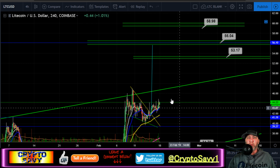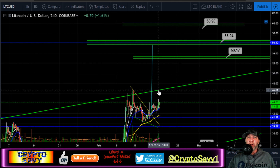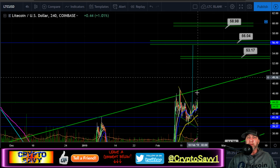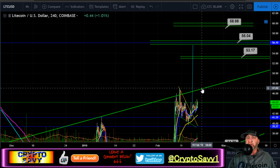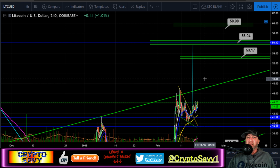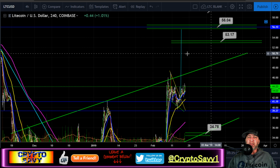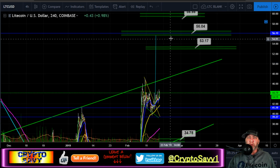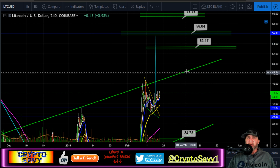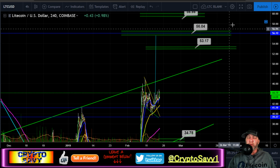I still believe we're definitely moving up to this area, and we'll probably get a nice push once we cross the top of this channel here, which is going to be around the 47.50 range, and then I think we'll get a nice spike up. And as I said before, we have to see how this reacts once we get up here, and see if this becomes our new support, and we bounce and continue up a little higher.